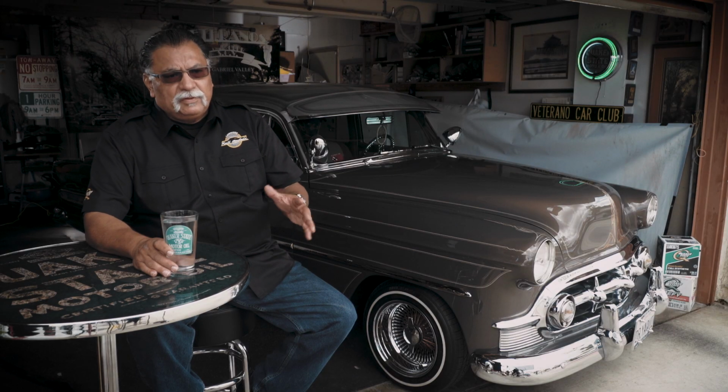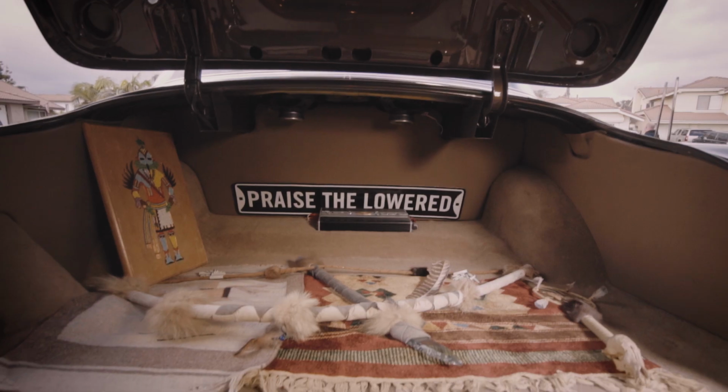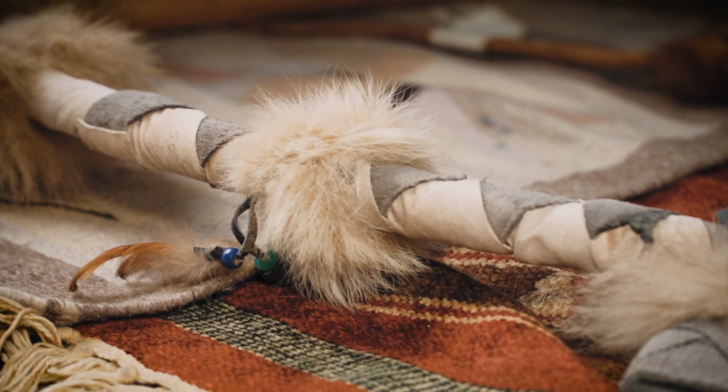My wife and I both own it. She picked the colors and the interior, kind of an earth tone based on our tribal roots with Pascua Yaquis out of Tucson, and they live in the desert. And so we kind of wanted those highlights for the car. So it's a different color than you'll normally see.